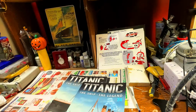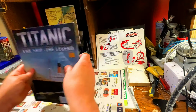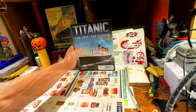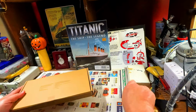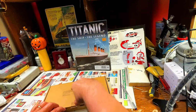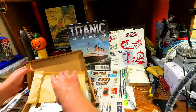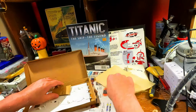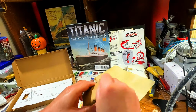So those are the issues. We've got 69, 70, 71, 72, 73, and 74. The first issue is issue number 69. So let's open this up and we're going to check it out. Look at this. Oh, we got a little envelope first. So let's see what's in here.